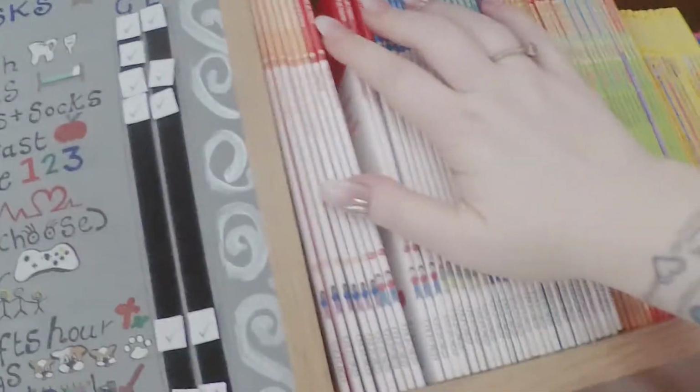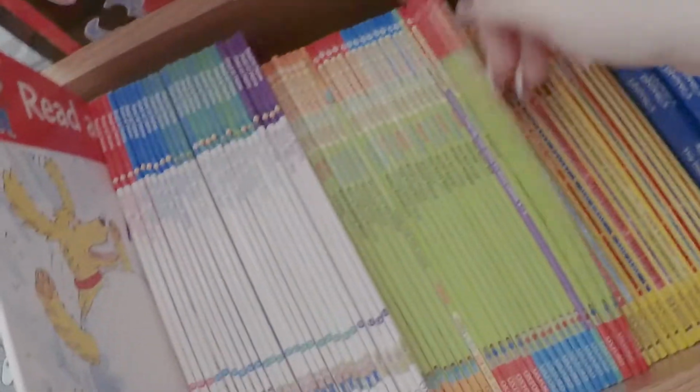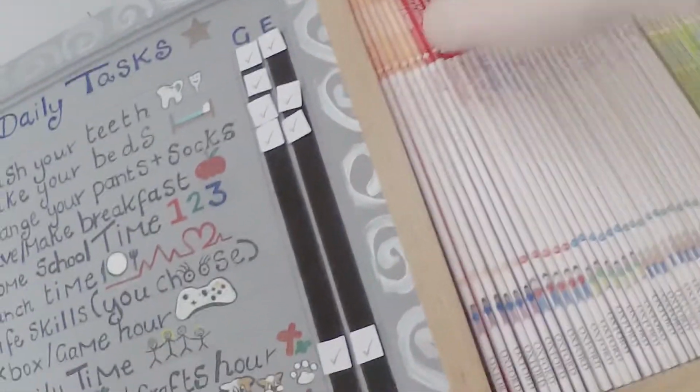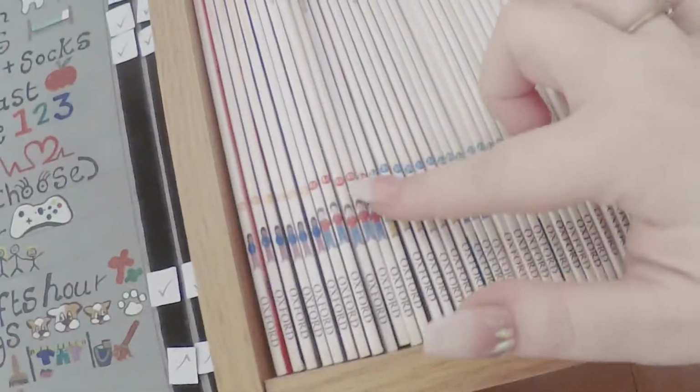Evan is on 4. So 4 is like the start of here. So like we're going up here on 4. So this one here and this one here are literally almost the same. They're full sentences. I could show you one of the higher ones. So it goes 4A, 4B and 4C. So each book is going up a level and you're adding more words and a fuller sentence.